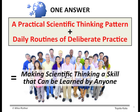One answer to that question, just one answer, is that you take this practical model, a scientific thinking pattern, some kind of pattern, like the 4 steps of the Improvement Kata or a similar scientific thinking pattern, and you combine it with daily routines of deliberate practice. And if you bring those two together, they're not new. Scientific thinking is not new. Deliberate practice is not new. It's been around for centuries. And if you do sports or music, you know all about deliberate practice. But bringing those two together is somewhat unique.